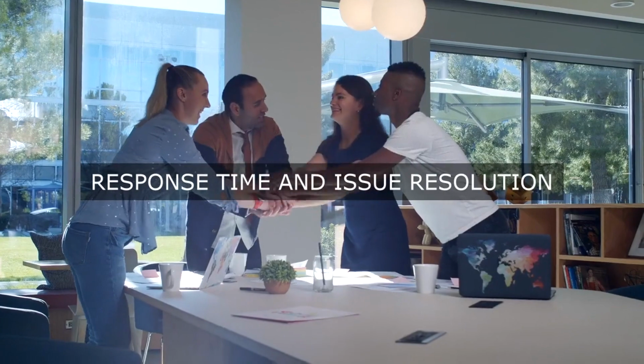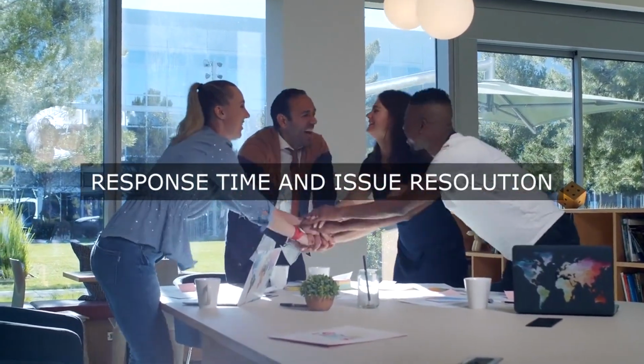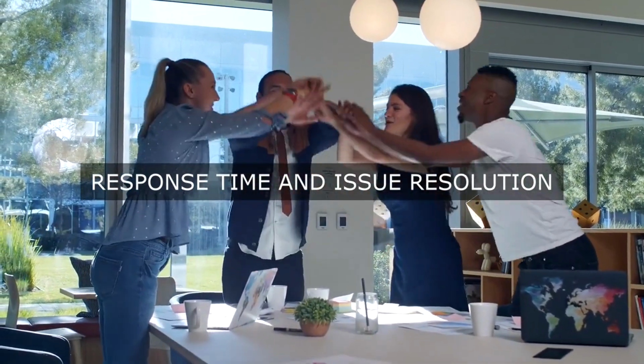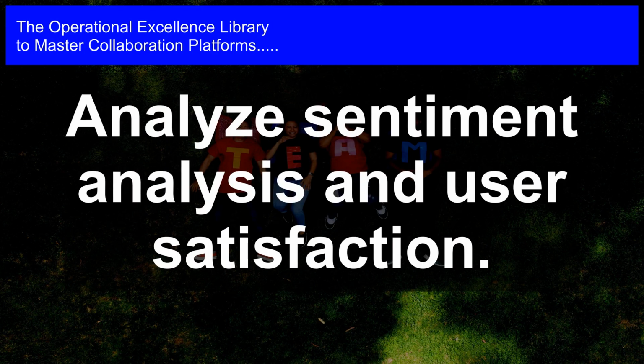12. Scalability and flexibility. This KPI evaluates the platform's ability to adapt to changing team sizes, workflows, and requirements, ensuring that it remains effective and efficient as the organization grows or evolves. Greater scalability and flexibility indicate better operational excellence.